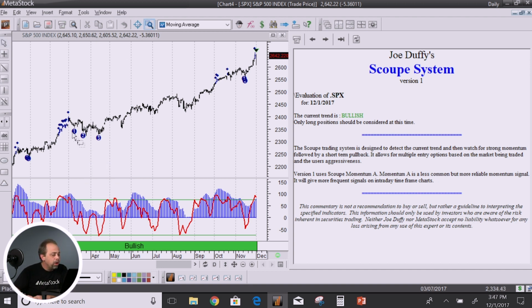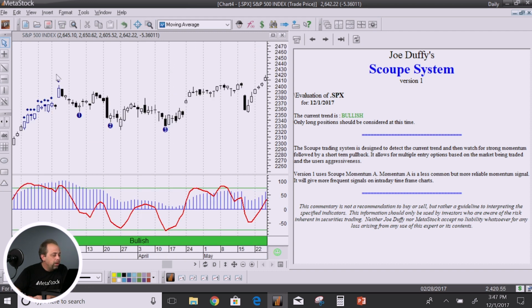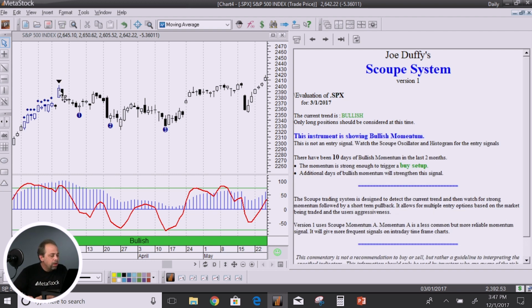Okay, so I'm going to zoom in right here to this section of the chart, and I'll just give you an idea of the information it's going to give you during this system. So if I click on this here, again, this is a bullish momentum marker on the chart. It's going to say the instrument is currently showing bullish momentum. There have been 10 days of bullish momentum in the last 2 months. This momentum is strong enough to trigger a buy setup. So what he's saying to you right now is we have really good bullish momentum.